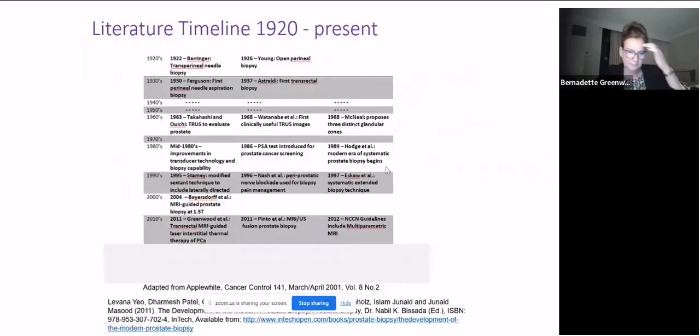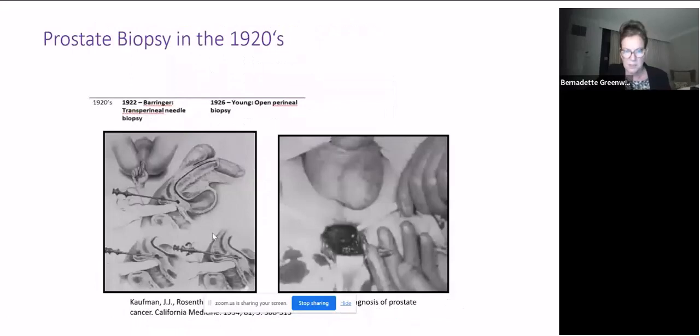When we look at the way biopsies have been done since the very beginning, we're going to walk through the peer-reviewed literature related to prostate biopsy beginning in the 1920s, way back in the 20s, and then ending up where I had co-authored a paper on transrectal MR-guided biopsy. So back in the day, they would do an incision in the perineum and look around, and if they saw something, they would take a piece of it.